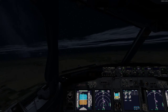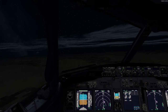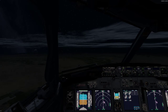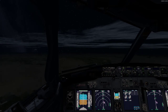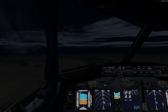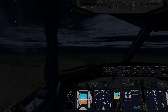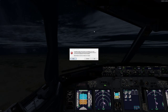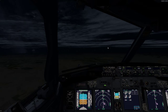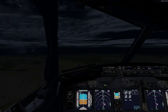Xpress 678, contact Phoenix Approach 126.6. Roger, 126.6, Xpress 678. Contact Phoenix Approach 126.6. Southwest 320, turn left heading 030. Left heading 030, Southwest 320. Southwest 320, you understand your indicated is 210 knots? I'm not sure, so we're trying 210 over here. Thank you. Southwest 320, contact Phoenix approach 126.6. Phoenix approach 126.6, Southwest 320.